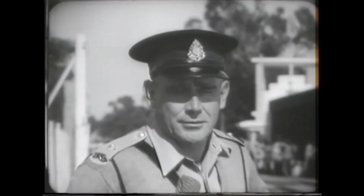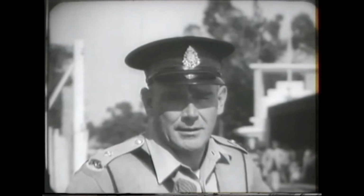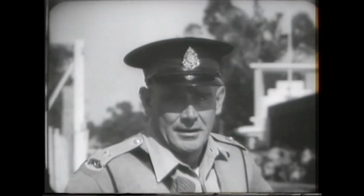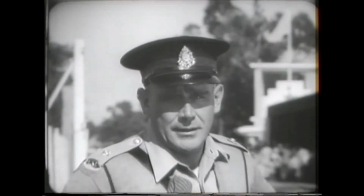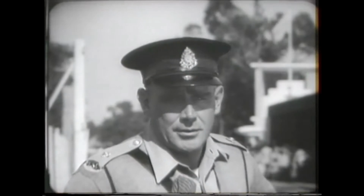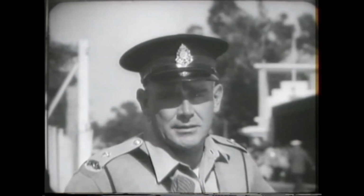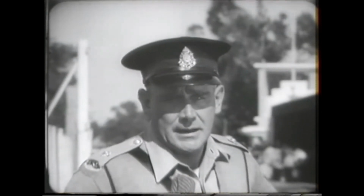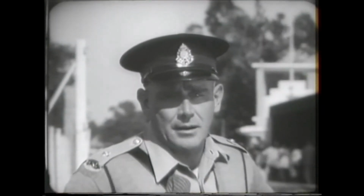I'm Inspector Rose of the Hong Kong Police. We have very little trouble on the frontier at this bridge. We have nothing that we aren't capable of dealing with. The broadcast you can hear in the background is the communist propaganda broadcast. It takes place daily on the arrival of the trains from Kowloon.